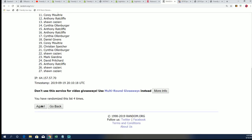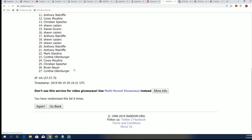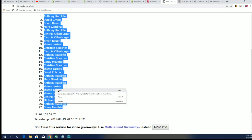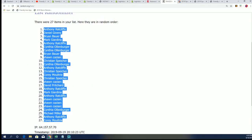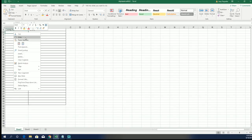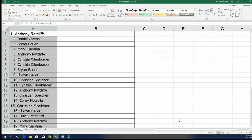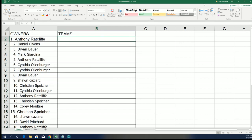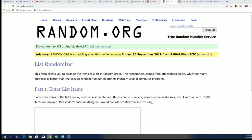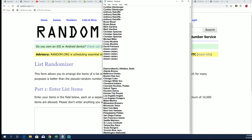We're going to randomize the owner list 7 times. Here's a lucky number 7. We're going to do the same thing with the teams. And then we're going to stack the lists up side by side. After both randoms are finished, that's how you get your team in the break. Good luck.